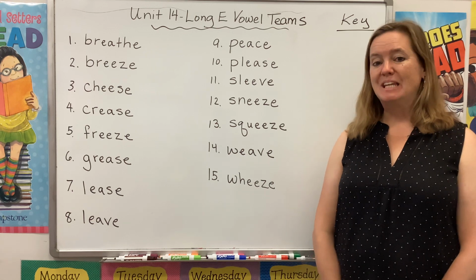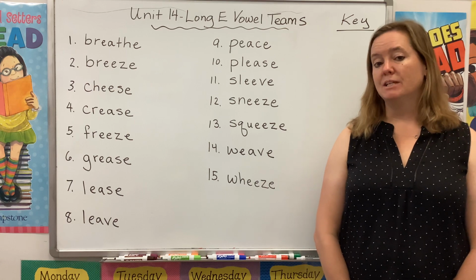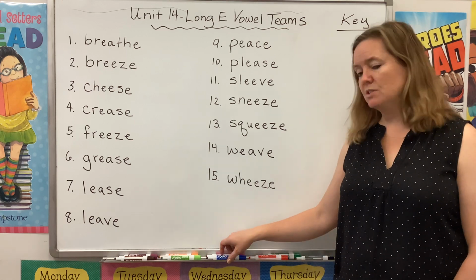Okay, so normally at this part of the lesson, we break our words into syllables. But as I said, all of our words this week are one-syllable words. So let's skip that part and let's choose a color.